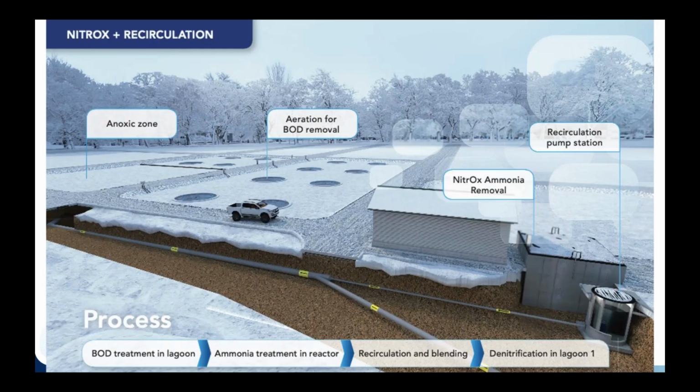So we developed, and this is our patented process, recirculation is not per se patented. Obviously, anybody can recirculate anywhere, but we developed a process that really tries to enhance the recirculation in order to accomplish these things. So we have our normal lagoon process. We start with an anoxic lagoon cell on the front end, followed by aeration for BOD removal, additional BOD removal in addition to the denitrification, followed by our nitrox system for nitrifying. Like I said earlier in the presentation, at pretty much any temperature you need to nitrify at, as long as it's not an ice cube, we're going to nitrify it through there.